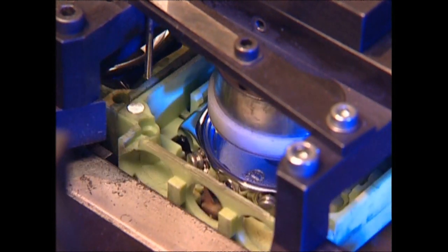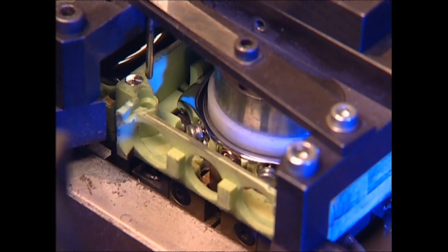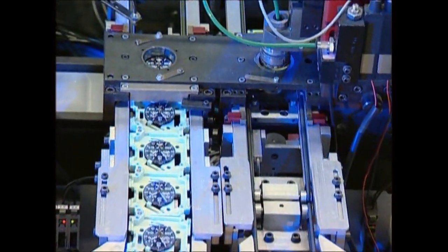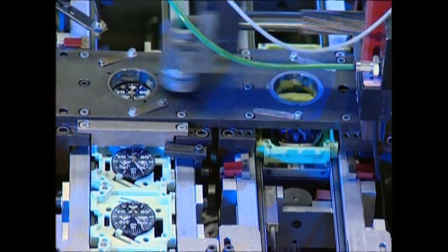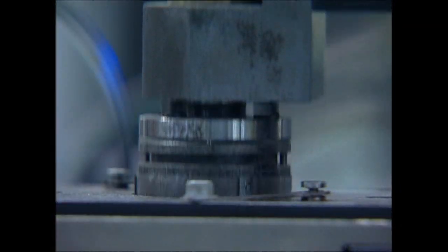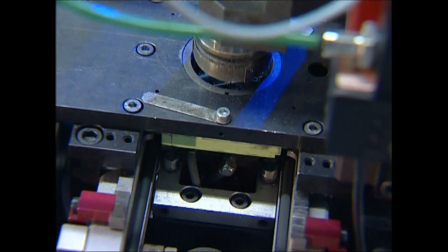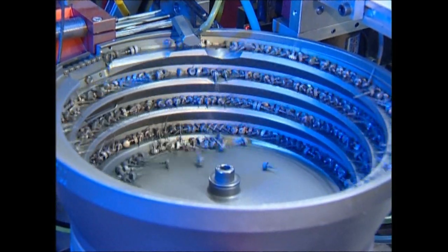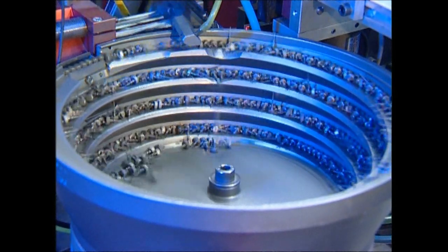First, the stopwatch pin is inserted. And then the watch itself. It's such a perfect fit that no glue is needed to hold it in place. These screws will allow the user to set the time manually.